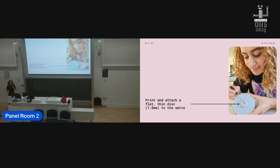And then I printed a very flat, thin disc at 1.5 millimeters and attached it to the servo. The key here is that the screw in the middle needs to be very flat, because otherwise you're going to trap the threads in that screw, and then you're going to have something very unfortunate happening, which is the lines snapping.